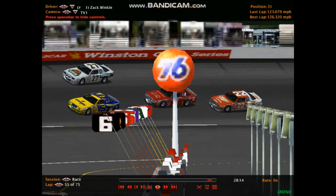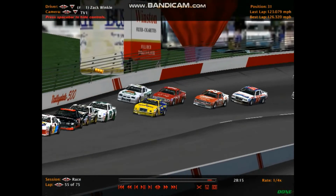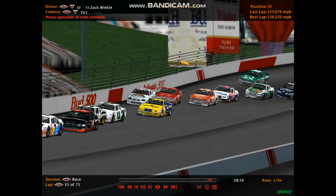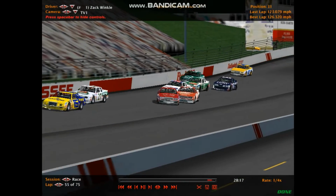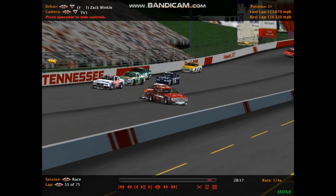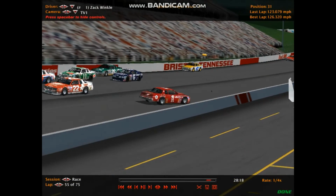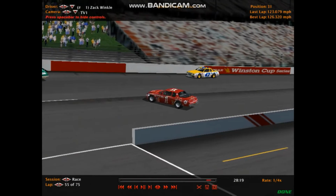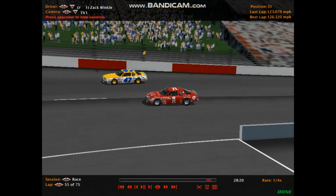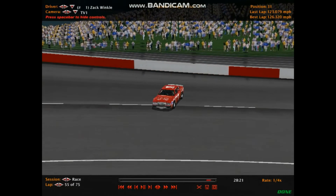And there you see the cause of the yellow flag here. Zach Winkle was in the 31st position when this crash happened. He just got into the 27 car of RJ Bishop and then comes down on the 22 of Dylan Poteet. Oh, and you don't have much time when you go right toward the inside wall at Bristol that separates the racetrack from pit road.